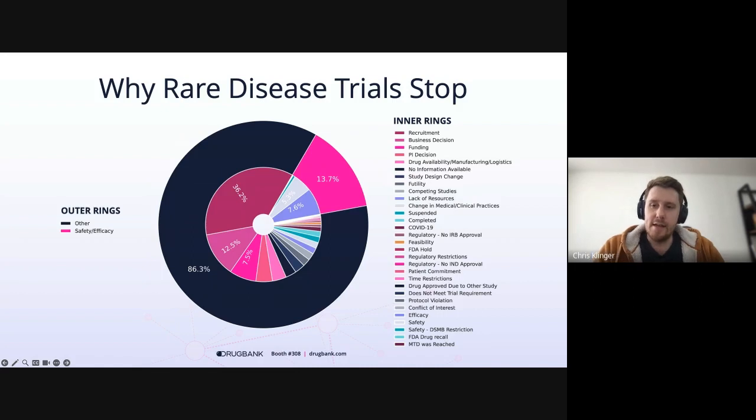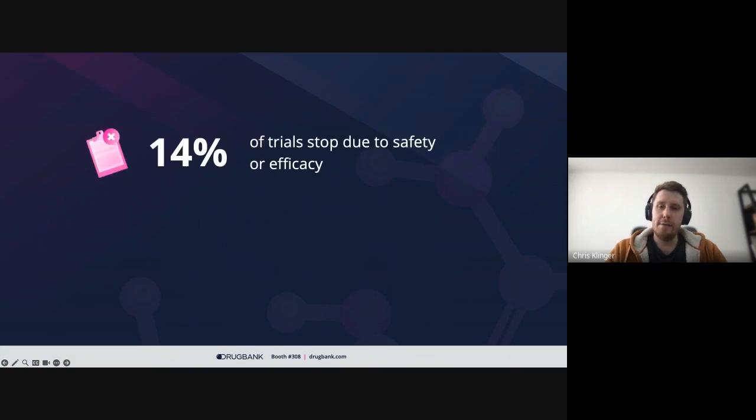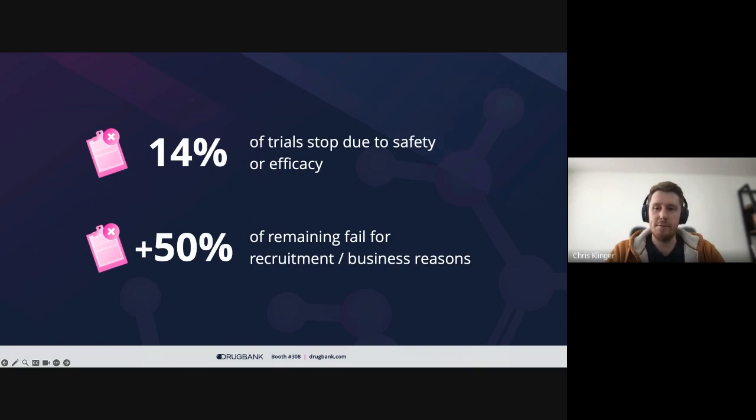Another interesting feature of this data set is that we've classified the reasons for trial termination, as provided by the investigators, into 30 standardized categories, including marking those that suggest safety or efficacy concerns. As you can see in this figure, the data itself is quite extensive, and I'm not going to ask you to try and interpret this in the time period that we have. There are two very important takeaways that I'd like to give you. The first one is that overall, only about 14% of rare disease trials stop due to safety or efficacy concerns. And of the remaining 86%, more than half of these fail due to recruitment or business decisions, which makes sense in the context of rare diseases.